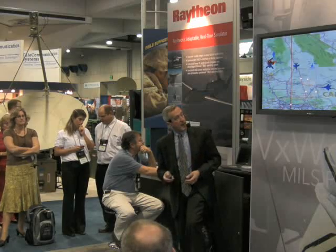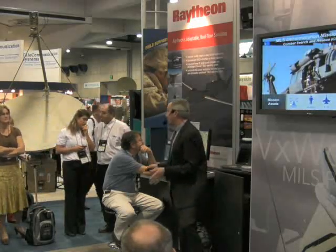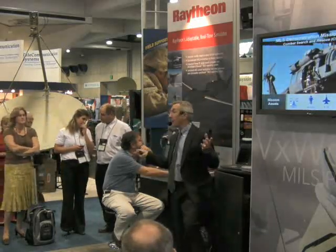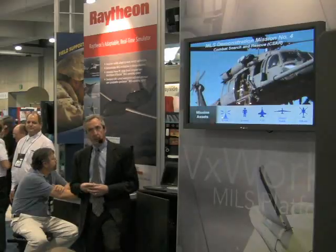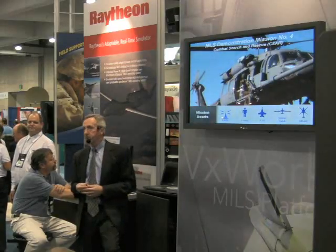Okay, we now move on to our fourth and final Mills mission, which is what we've been preparing for all along. A combat search and rescue, a CSAR. Now, the most important sets of coordinates, besides those of Osama bin Laden, is the position of a downed airman in a war zone. So let's get that guy rescued.